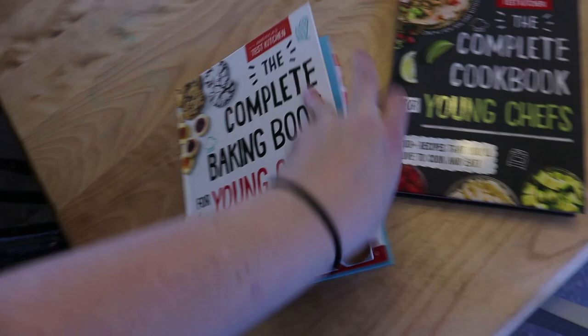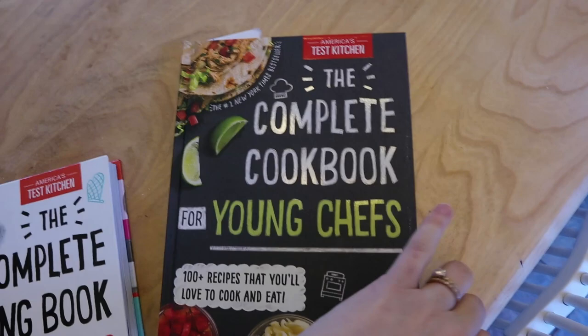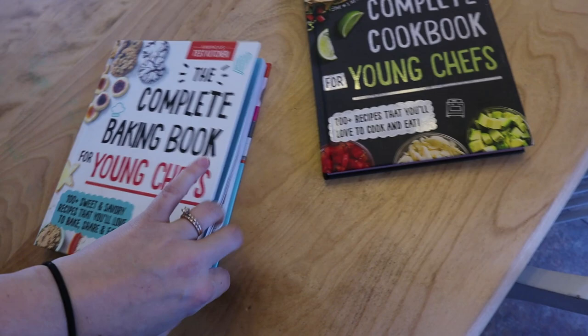I would say that the Test Kitchen recipes, they're not like the easiest recipes ever, so you're probably going to need to supervise. I mean, especially at my kids' age. I don't know if you have older kids. I'm sure they probably could pull off some of these recipes on their own. But of course, this one's more about cooking, and this one's more about baking. I just think visually they're really nice.